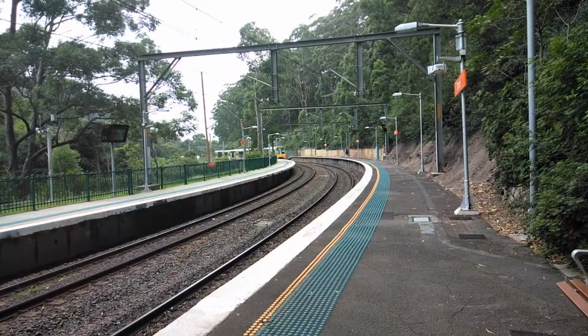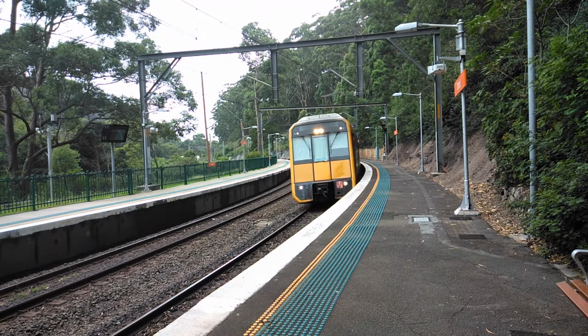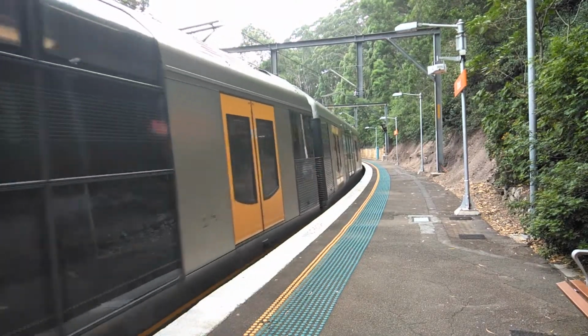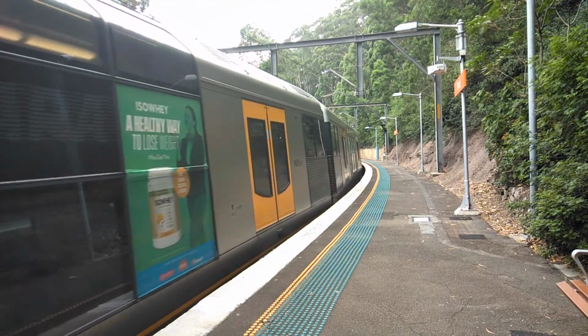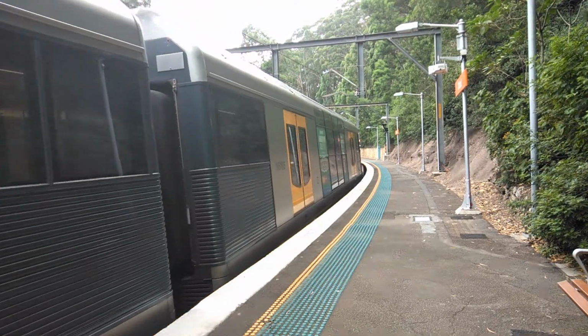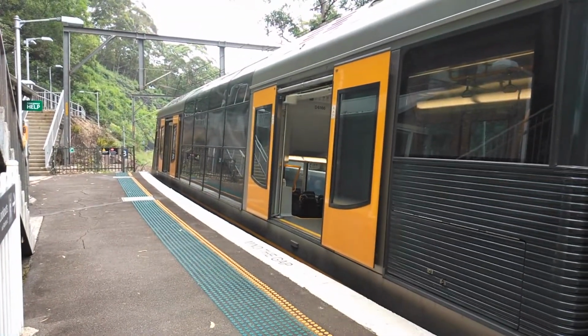The town. Driving into platform two, a four car Tangara. T33 is the set. Over a shot there. Anyway, this four car Tangara will be departing shortly.